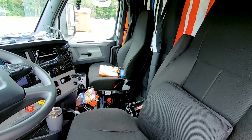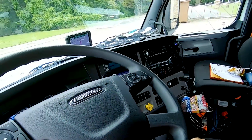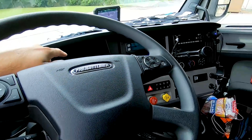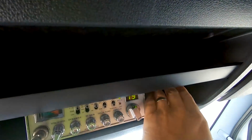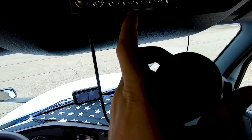Pretty much my little setup right here. It's the baseline Cascadia, really nothing to show. We got 6,600 miles right there on the dash. So yeah, it's brand new. Also, finally I got my CB installed. It doesn't work as great as I wanted it to, but still dialed it in.